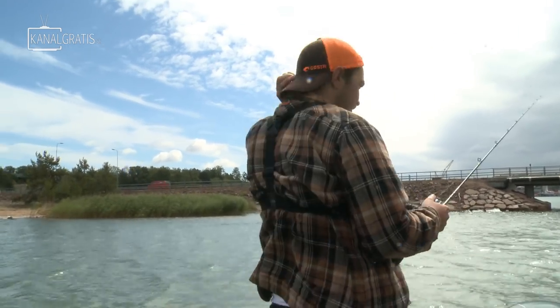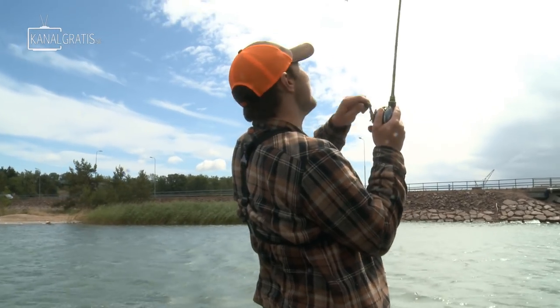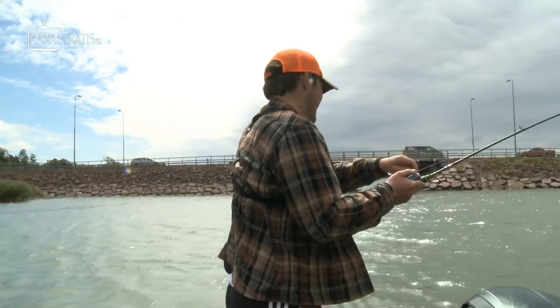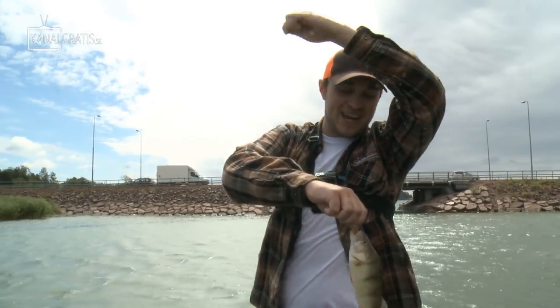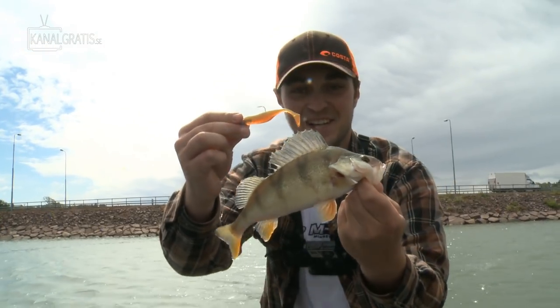Let it sink to the bottom. Oh, fish on, baby! Fish on, straight away! There we go, man. And this combo is so sweet, I can tell you. And there we have the first fish of the day. A nice little perch. Look at that, ladies and gentlemen.